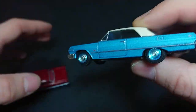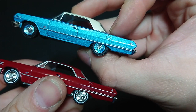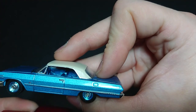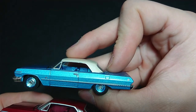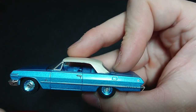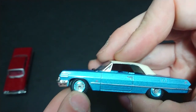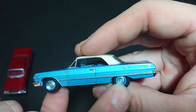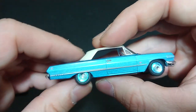Anyway, gas cap there, identical to what's on the other one. The Impala symbol, exactly the same, and in the same spot. Checkered flag behind the front left of the wheel. The dog dish wheels, I'm sorry to say, are not evenly painted. The outer sides are more blue than the interior, but this one, the whole thing except for the center is blue. So they've done that nonsense where they totally messed up the wheels.